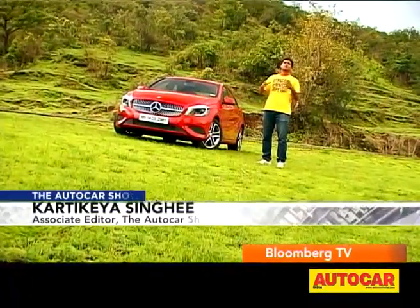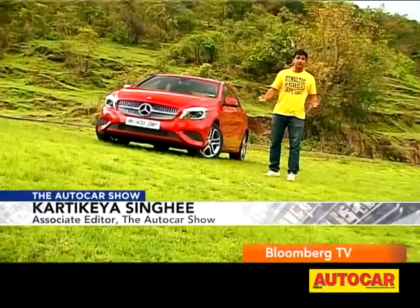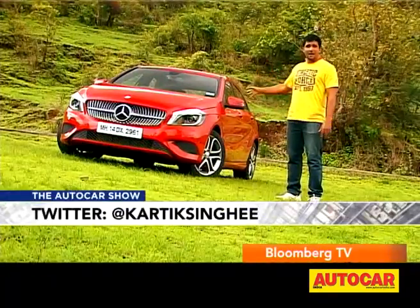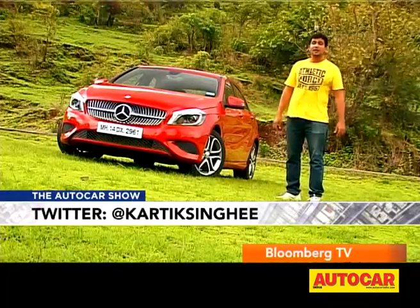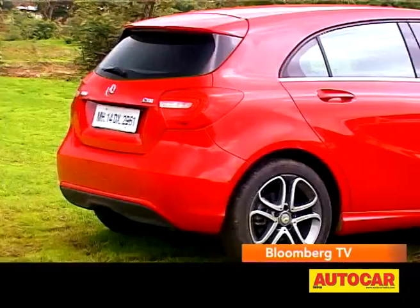Mercedes has added an entry layer to their entire range with the addition of their hatchbacks, the most recent of which, of course, has been the A-Class. And what we've got on hand here is the A-Class 180 CDI. It aims to strengthen and widen the A-Class's appeal.